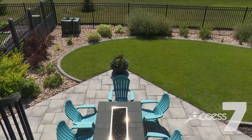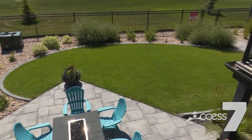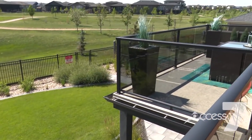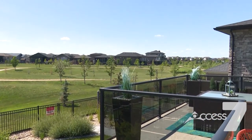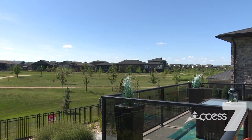And that starts with then finding the lot. We're on a lot right now that would be in the $300,000 range, right? It overlooks a 17-acre park. Well, once you make that commitment to the land, you want to make sure that the home brings out the most features of that land as possible.